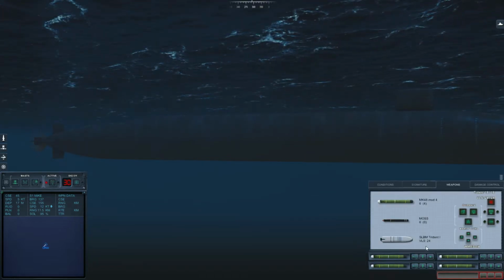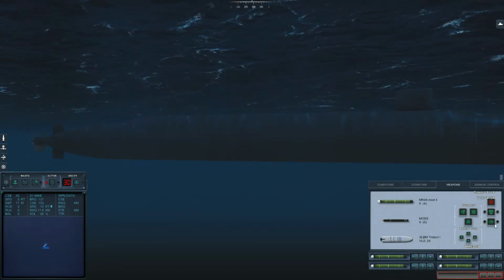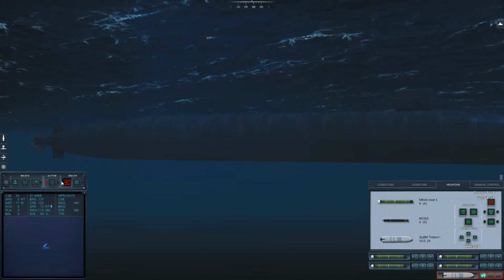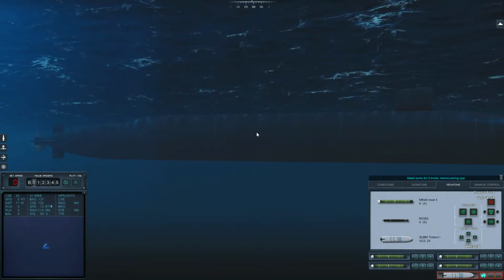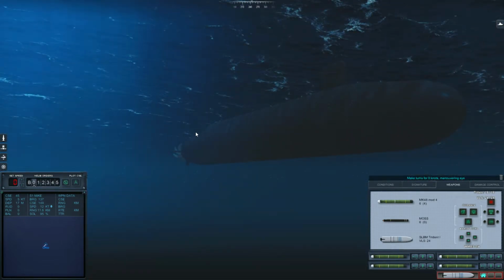So we have orders to launch a strike, and we are going to do that right now. We're going to put the ship at hover. There is no hover option in the game, so we just kind of drop her to zero. Main turns for 0 knots.